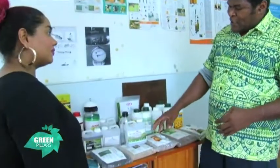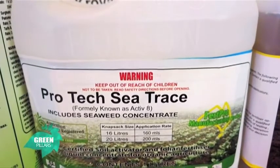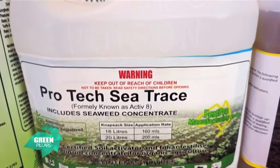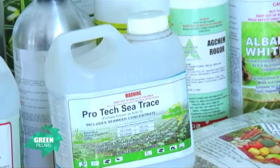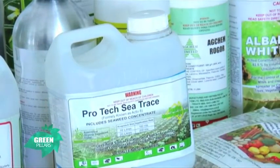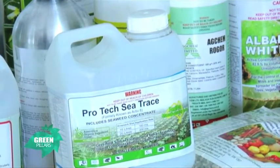It's a soil active, organic liquid. What it does is it feeds the crop, but it mostly feeds the microbes in the soil so that they increase in numbers. And when they increase in numbers, they become more active. And by doing that, they are the ones that unlock the mineral lockup in the soil and make more minerals available for the crop.